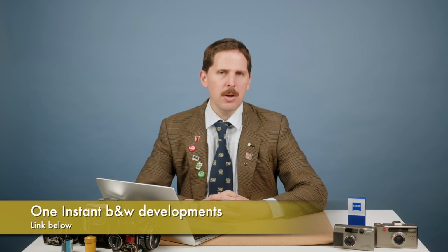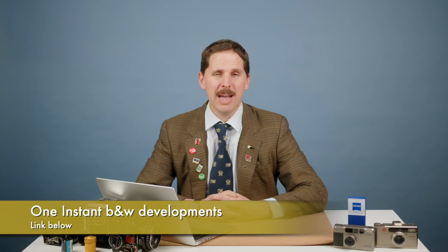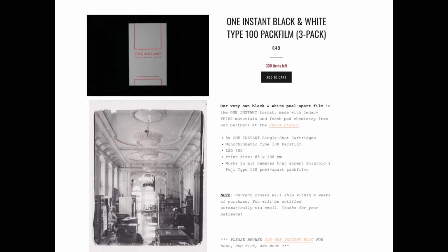Then we have news from One Instant. One Instant has sent all their black and white One Instant film, 3,333 one shots. So, you know, single shots, because that's One Instant, that's the name, in black and white. They still have some material left, but they, for the first time, have mentioned the idea of producing new material. We all knew One Instant was using a finite, or a limited, amount of supply.